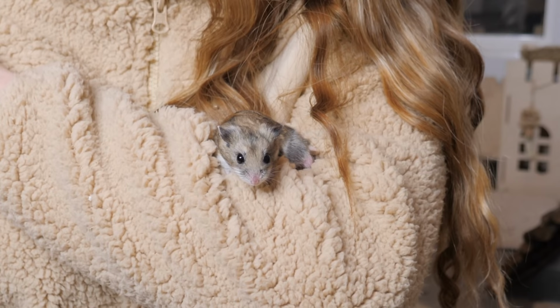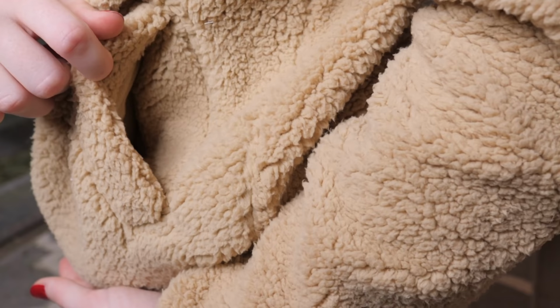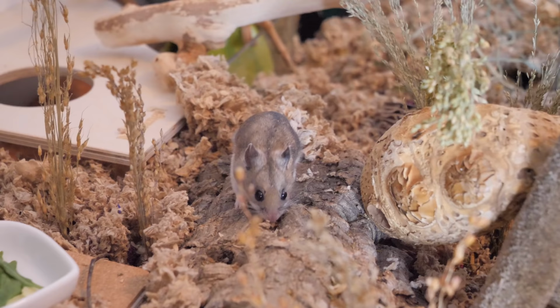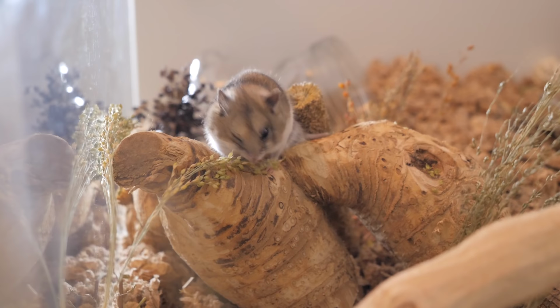I also have veggies for you. Okay. Do you want the veg? Okay, we'll get you your veg. Hey. Peekaboo. Waddles also got vegetables, but he prefers his millet sprays. So that is what he is munching on.